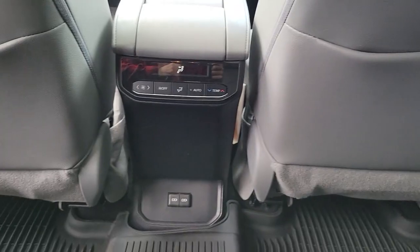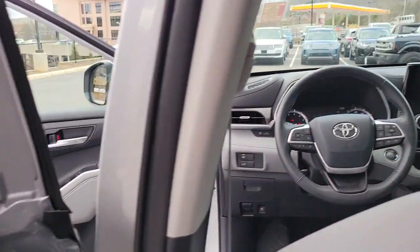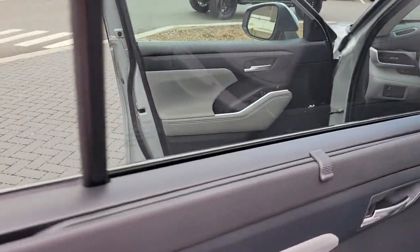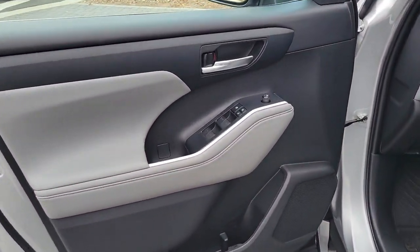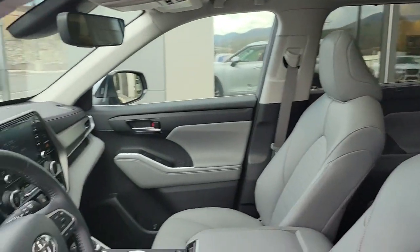These are just some of the great options this vehicle comes with: lane departure warning, all-wheel drive, keyless entry, sunroof, moonroof, power liftgate, lane keeping assist, adaptive cruise control, keyless start, power passenger seat, remote engine start.